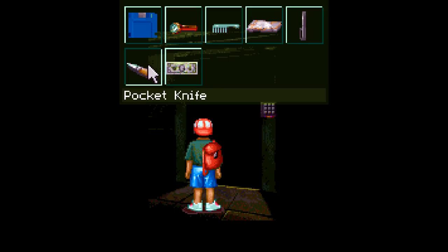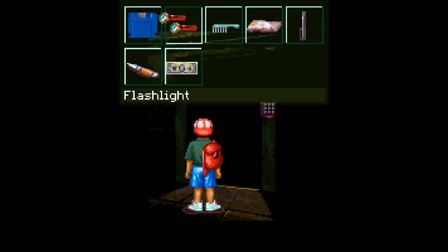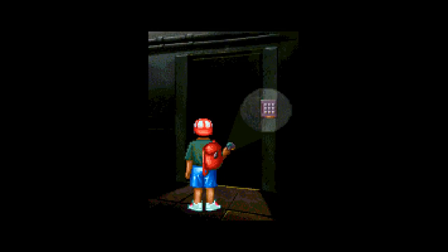Let's just roll back a second, a pocket knife. He's carrying a blade. Ah, well, different times. I mean, I live in a fairly rough area, but this thing is just out of control.